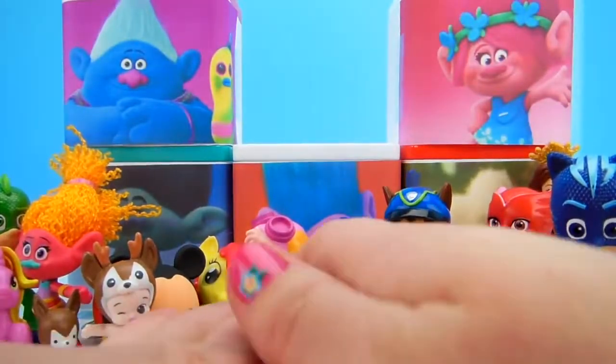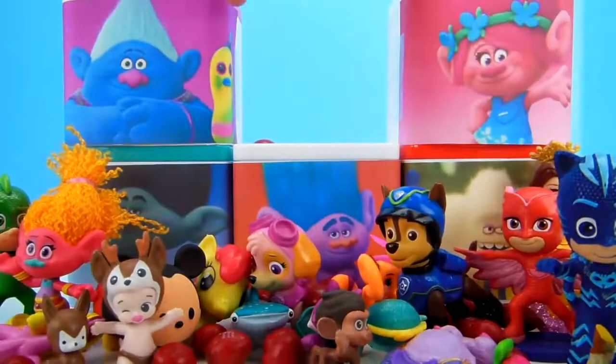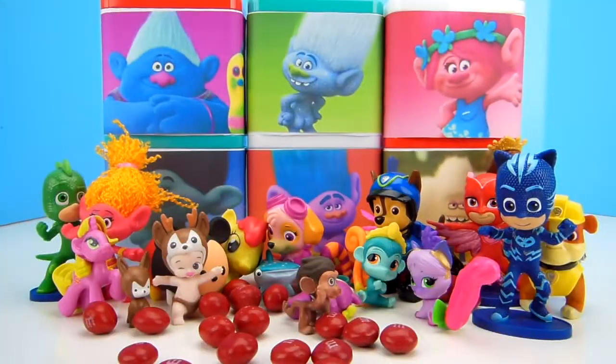And then we had all of these wonderful red M&Ms. It's raining M&Ms. Well, there we go. There are our troll blind boxes.